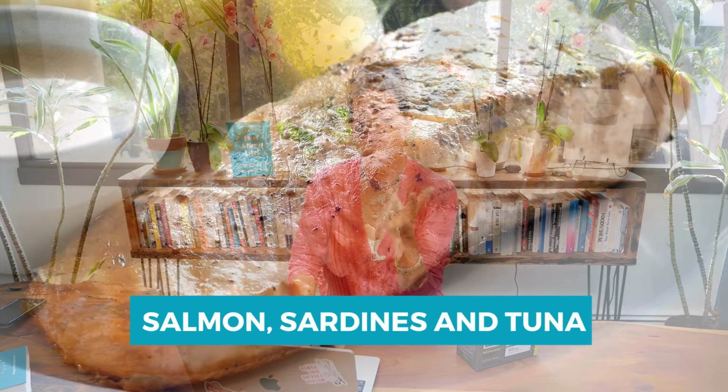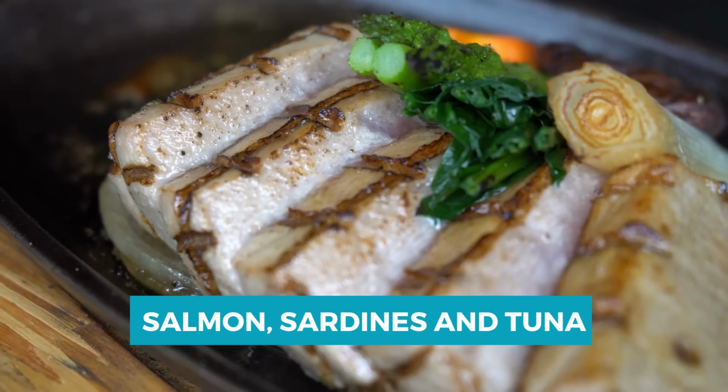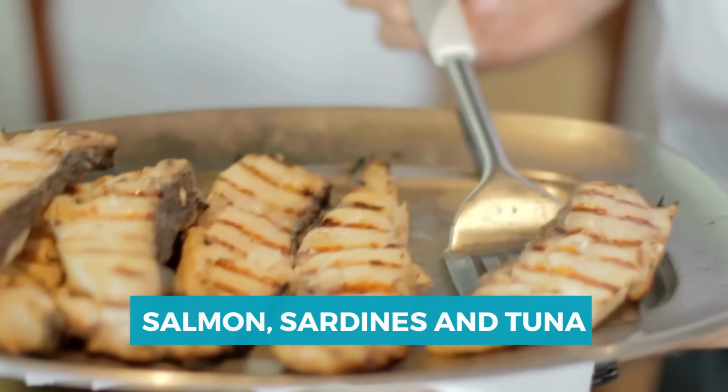Let's go into the foods and I'm going to rapid fire these. So fatty fishes, salmon, sardines, tuna, those are high in omega-3s. They're also high in selenium. So you're getting a dose of many of the nutrients I've mentioned. So can we lean into more fatty fish?